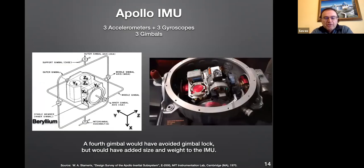So now those that I described, remember, were all just single axis accelerometers and gyros. So we needed 3 of each of those in order to sense all the directions. So here's how they were arranged. The accelerometers and the gyros were all placed in another beryllium block. And then there were these gimbals around to allow it to rotate. NASA used only 3 gimbals.